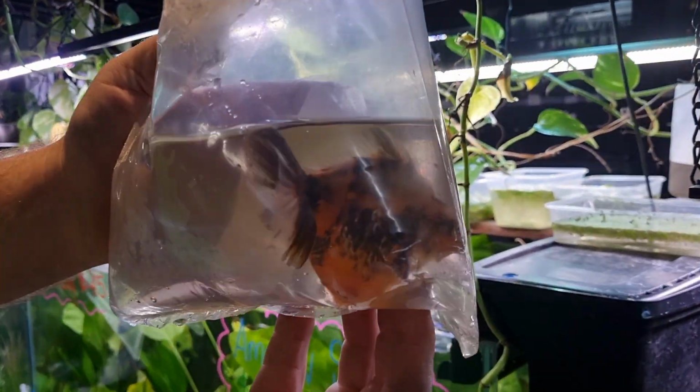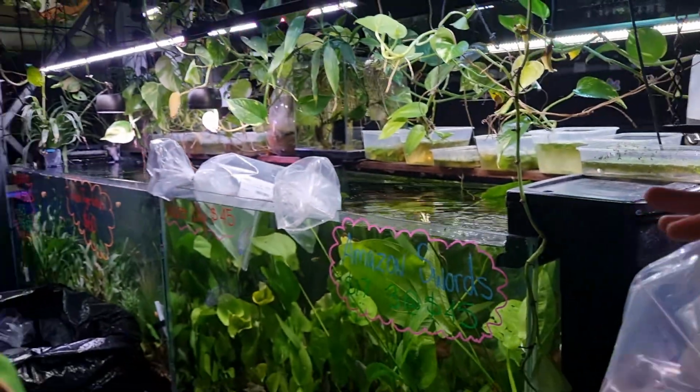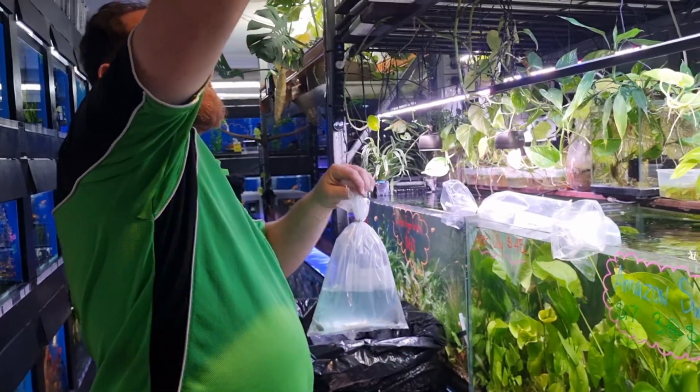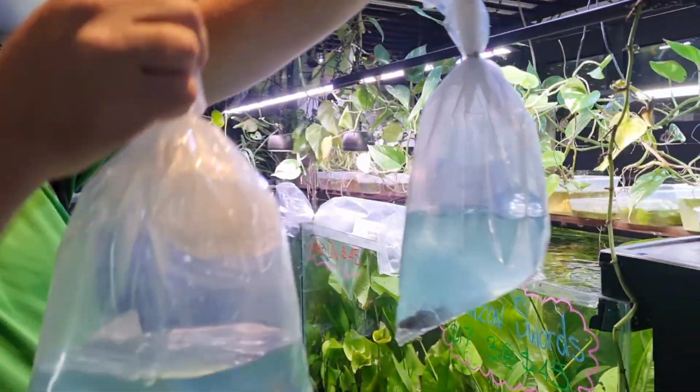Okay, awesome looking Ryukin. Nice one. Beautiful colours there. Okay, then we got Popolo catfish.